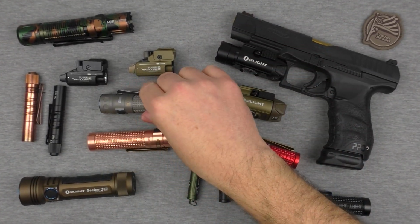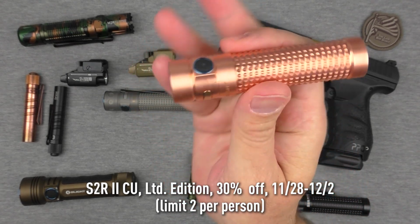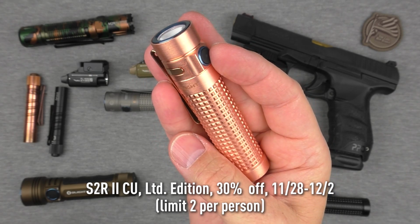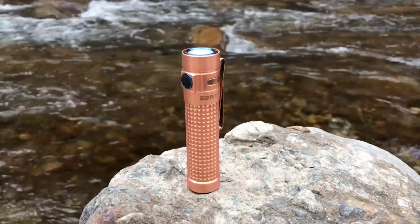Very cool. Next up, another limited edition, the S2R II in pure copper. Look at that. Solid copper. Is there anything sexier than solid copper? I don't know if there is. And that guy is 30% off as well, or $59.95, limit 2 per person.